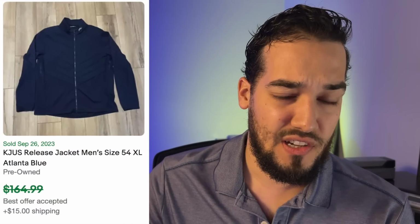This is Cageus. I'm not sure exactly what Cageus is, if it's like an outdoor brand. Usually with Cageus, I'll find really sleek, kind of modern looking clothing, and I always equate it to, I don't know, people that live in the Netherlands. I feel like they would have this type of clothing. I think it's European sizing, like this one says 54XL. These sell for a lot of money.